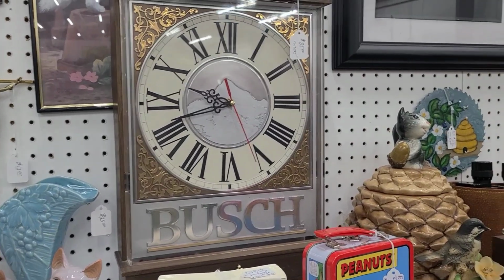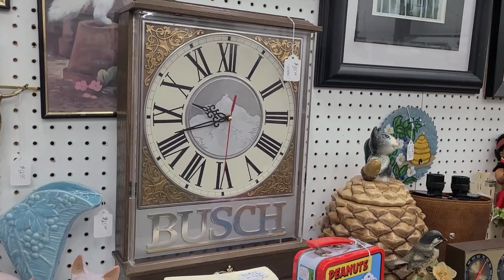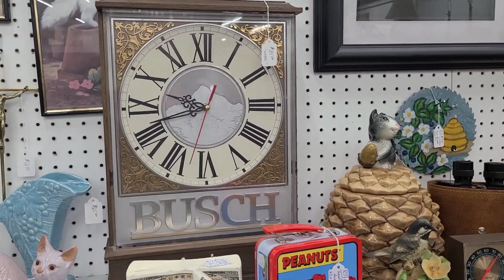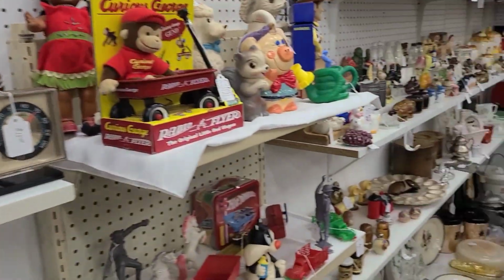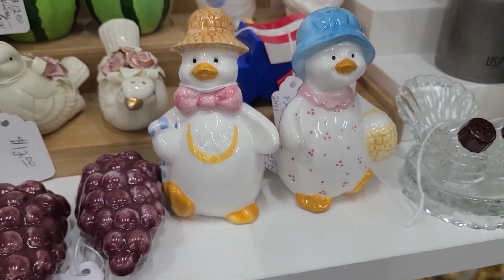This bush clock was pretty cool, so I just wanted to get it on camera. It was $85, which I feel like isn't too bad for how old it is, but just wanted you guys to see it. And over here, we're going to look at these little salt and pepper shakers.